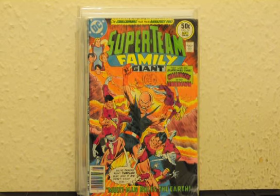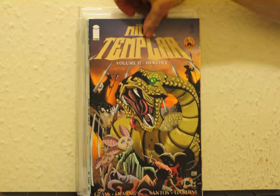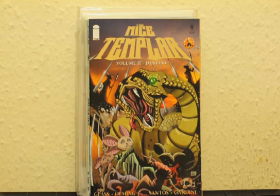This next one is just one of those random comics that I've picked up in what they call back issue packs at my local comic book shop. It's the Mice Templar Volume 2 Destiny. Pretty good actually, from what I've read of it. Not too bad. I'm one of those people that if I get a comic, doesn't matter how bad it is, I don't like to chuck it away. But you know, that's just me, I suppose.